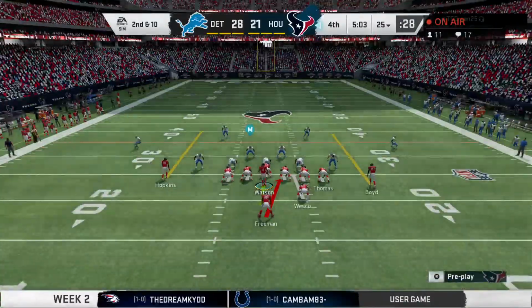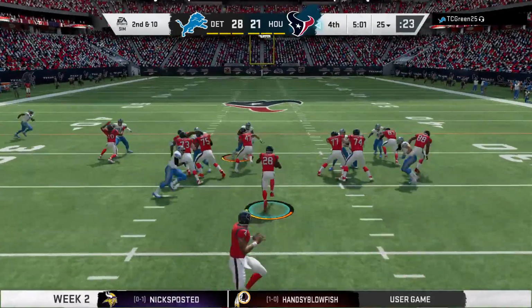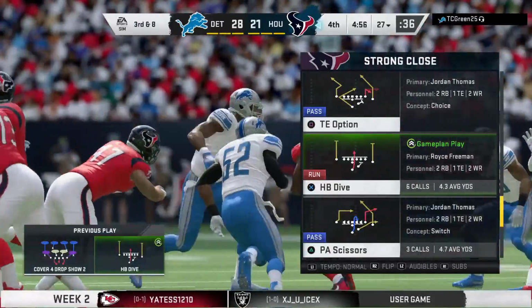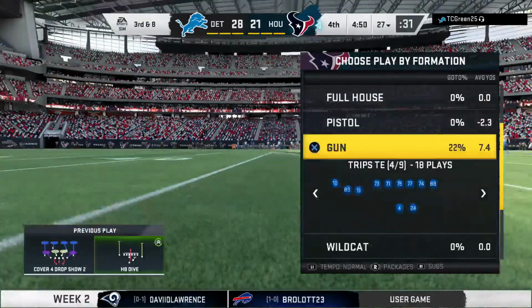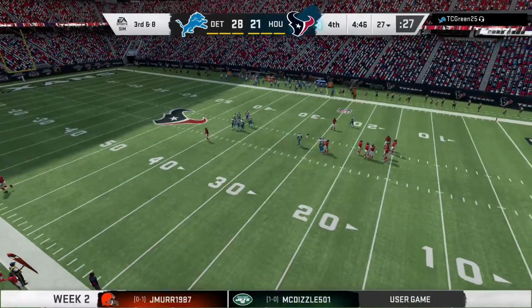An incomplete pass leads to 2nd and 10 from the 25. Take 4. Freeman. And he's upended after a gain of 2 out to the 27. Well, that's a good start to this drive on the defensive side of the ball. Force the incompletion on 1st down. Then you're able to shut down the running play on 2nd. Yeah, I wouldn't be surprised now. A little bit of pressure going at the quarterback in an expected passing situation.